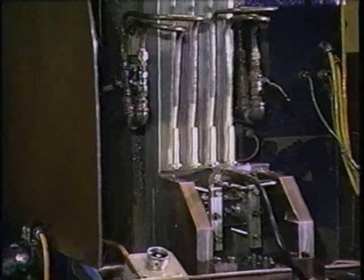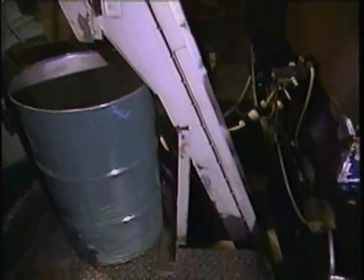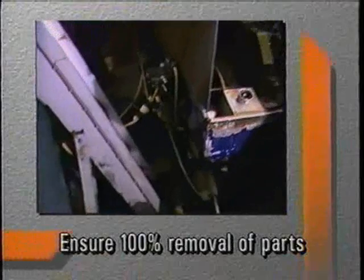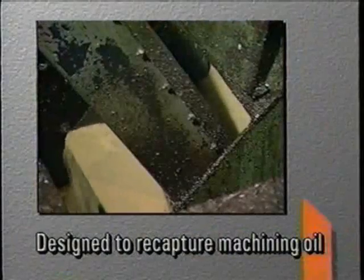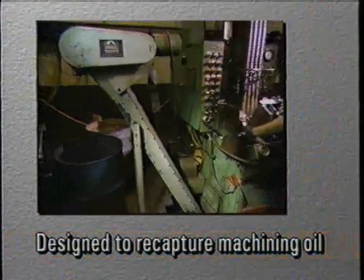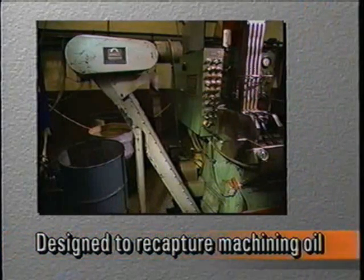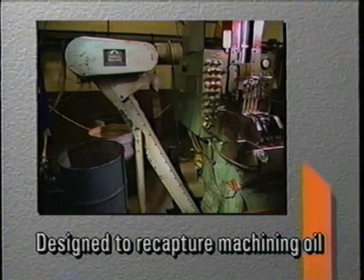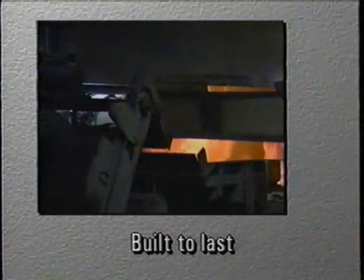Erie's chip and parts conveyors can be designed with an integral quench tank, or the lower section can be made so that it can be submerged in a coolant sump or reservoir to ensure 100% removal of parts. The conveyor can be designed to help recapture the machining oil that drains off the chips or parts as they're conveyed, thereby extending the life of both water-soluble coolants and heavier cutting oils. Erie's conveyors are built to last, for the magnetic elements designed with irium will hold their strength for a lifetime.